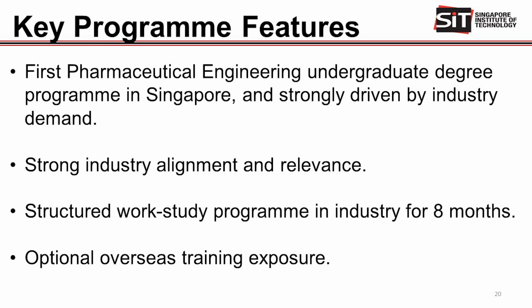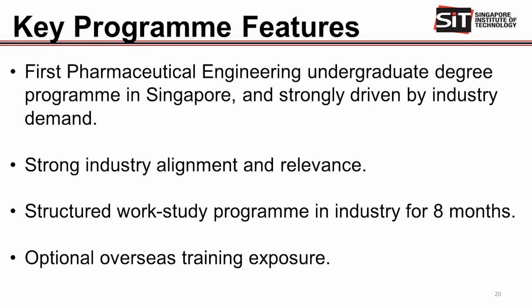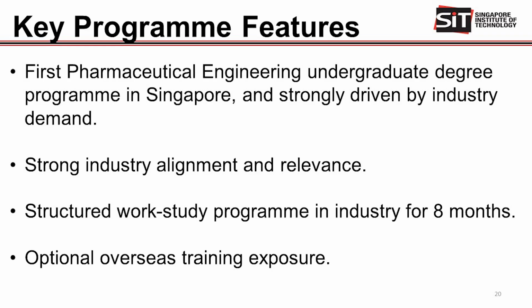So what are the key program features of the SIT pharmaceutical program? We are the first pharmaceutical engineering undergraduate degree program in Singapore, and our curriculum is strongly driven by industry demand. We have very strong industry alignment and relevance. As mentioned before, we do meet up with the industry on a regular basis and update our curriculum from year to year. We have a structured work-study program in industry for 8 months. This is a key hallmark and a compulsory feature in SIT conferred degree programs. And also we have optional overseas training exposure, which I will also highlight in the coming slides.